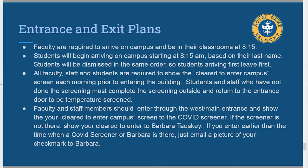All faculty, staff, and students are required to show the cleared to enter campus screen on their app each morning. And students and staff who have not done the app must complete the screening outside of the building and then come to the entrance to have their temperature checked by one of the COVID staff members at the entrance doors.